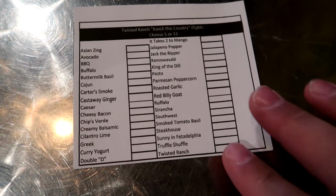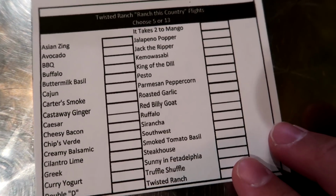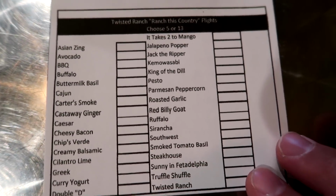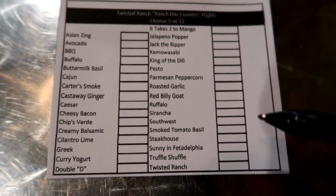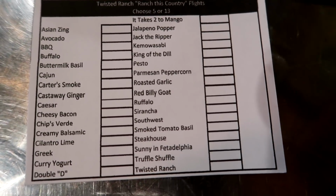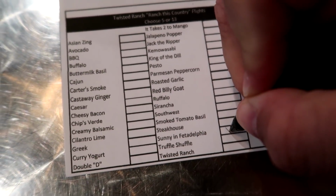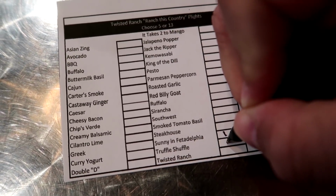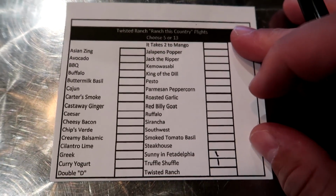Alright, so I'm getting a ranch flight. I can choose 13 different flavors of ranch to go with a basket of fries. So I just had to check 13 of these. Let me see if some of these sound interesting. We have Sunny in Philadelphia. Definitely gonna get that one. I'm imagining a feta cheese ranch right there. The Truffle Shuffle, if that has like mushrooms in it. Now let's see, what else seems interesting.